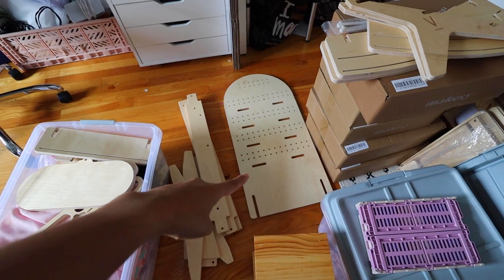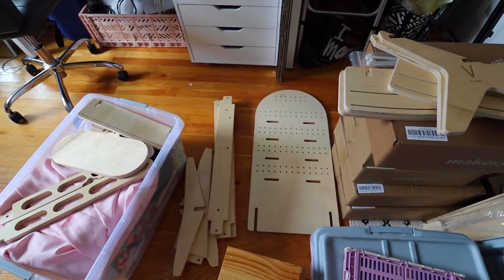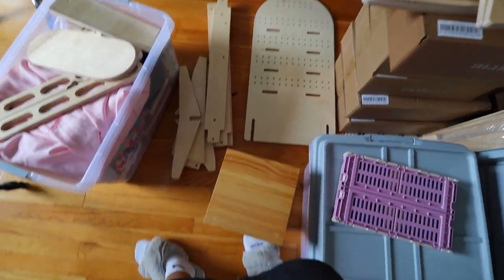Also, this one pegboard looking thing, I think I'm just gonna carry normally, like my scrunchy pegboard that I have. I'll just slide it into my wagon.